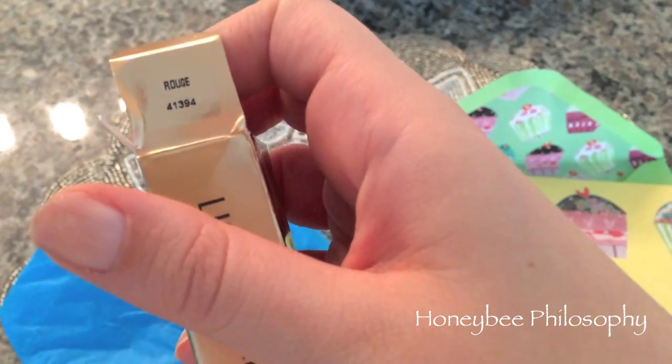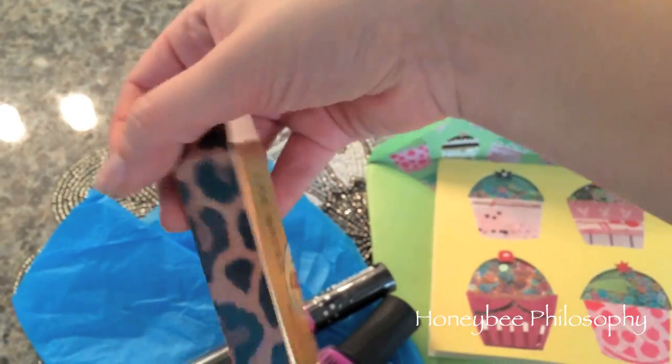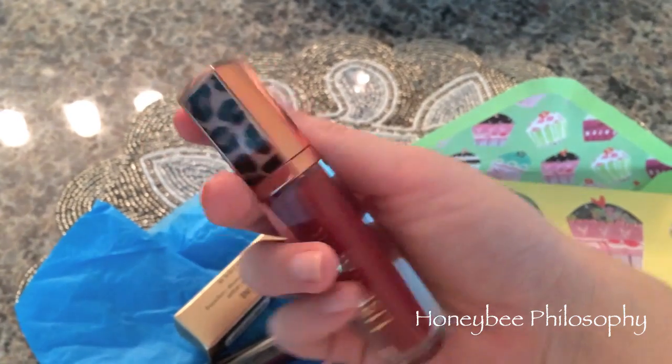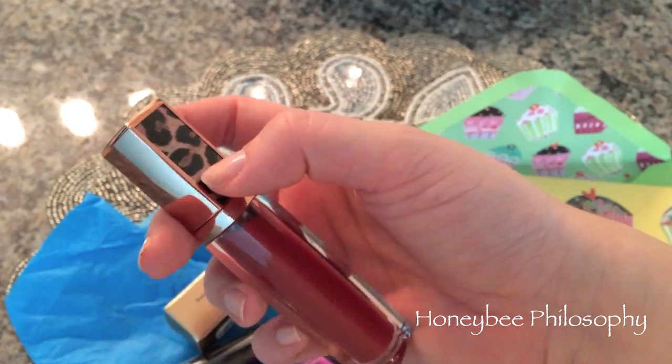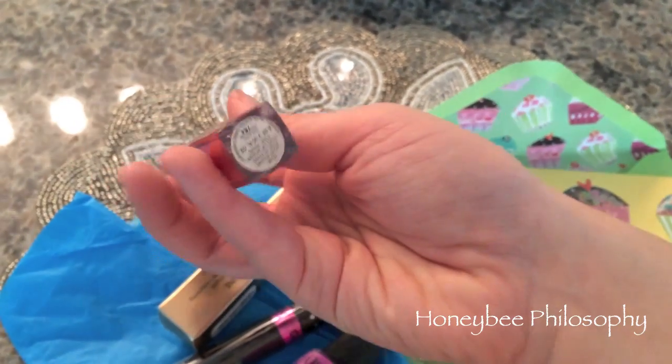Rouge. I think that's what the name of it is. Really beautiful packaging. It has leopard print down the side of it. And then, look at this. Isn't that gorgeous? This is like a rose gold, too. I don't know if you can tell with leopard. And it's this beautiful red color.